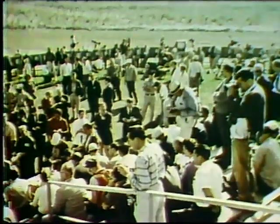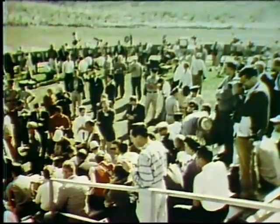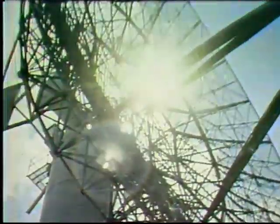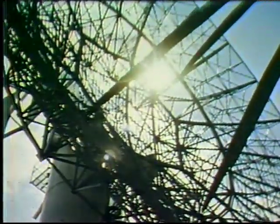This is Mercury Control. We now have a contact with our Guaymas, Mexico station and with the Corpus Christi, Texas tracking station. The Friendship 7 spacecraft is now committed to its third orbit.